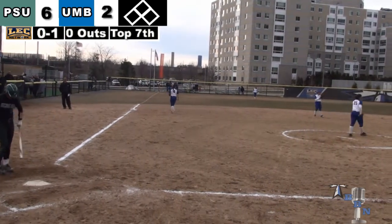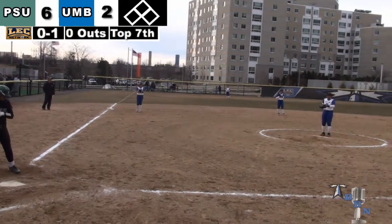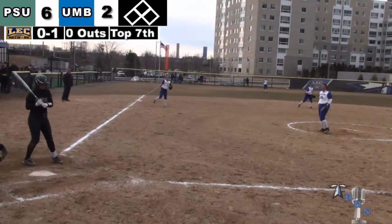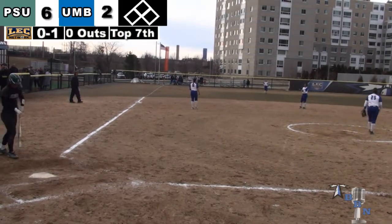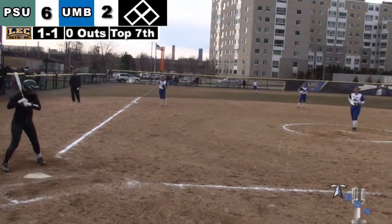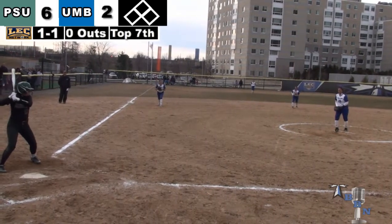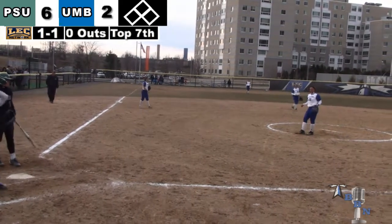Jayla Blackman remains in the circle, and she throws strike 1 to Cassie Emerson. Change up outside right there. May have been some sort of breaking ball. Kind of hard to tell from this angle. But moved a bit away from Emerson. She lets it go for ball 1. Blackman winds, and that one's just outside for ball 2.